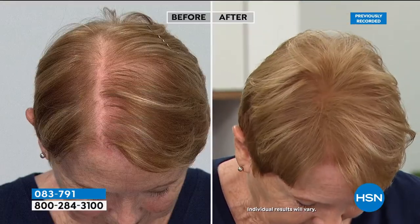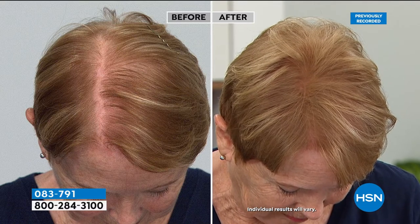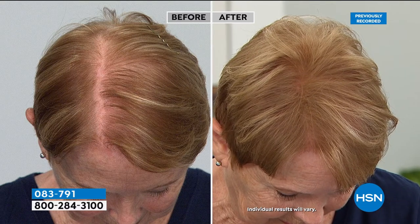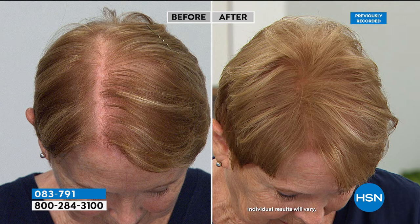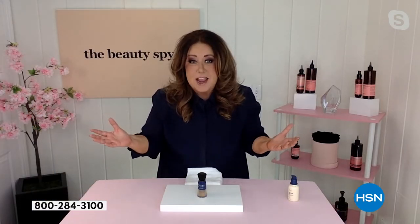So imagine over the course of the year if you can extend those salon visits. And if you look at this, we are close. It doesn't look fake. It doesn't look wet. It doesn't look drawn on. And that's because of this incredible formulation that's actually mimicking the look of real hair. So no one knows it's there.